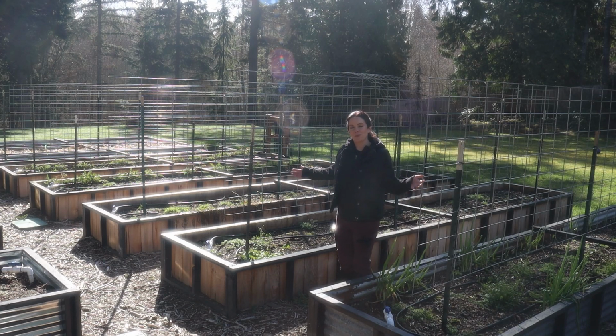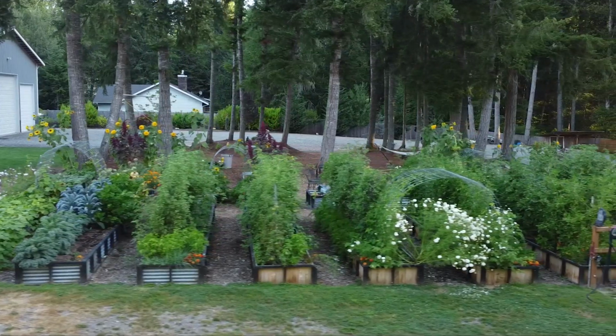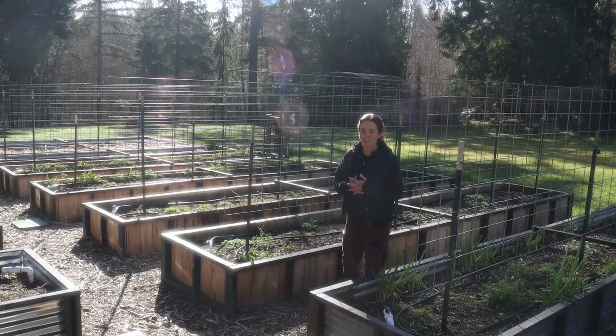Okay, the next 6 rows are all 4 foot wide by 20 feet long, and these are all gonna house our tomatoes. They're already set up for the tomatoes. I have all of the cattle panels, and the irrigation is all ready for them, so it's gonna be like a plug and play situation this year.